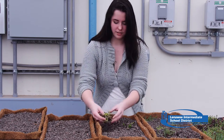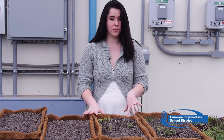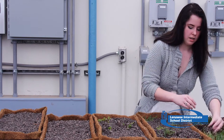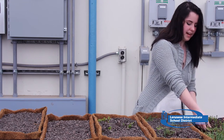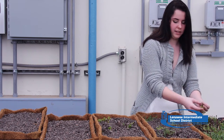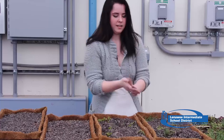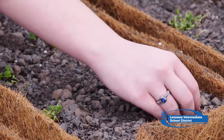You want to get rid of all the soil, or most of the soil on it, just because there's different soil in the flats for the green roof than there is in the flats that you grow them in. These sedums will actually not have to be watered very often. And because of that, all the water that they don't need, we actually reuse. It goes down and it gets filtered. Only one more to go. And now that I have all these planted, I will take you over to a different table to show you the different stages of the sedums.